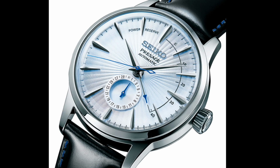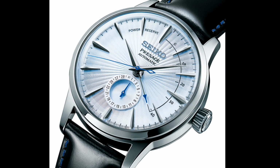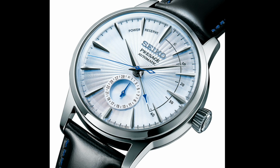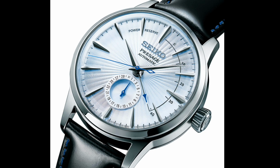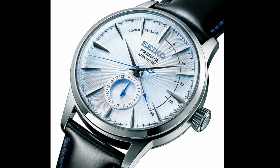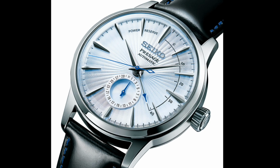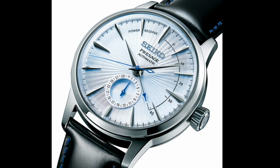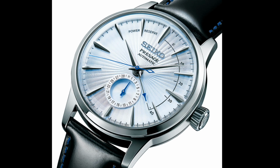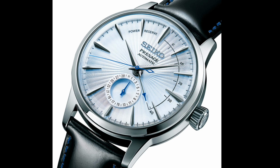And that thickness is a result of that very heavily domed box crystal on the top, which is Hardlex, Seiko's own proprietary crystal. Despite the fact that it's not as scratch resistant as sapphire, I find it to be more shock resistant than mineral. So you get quite a nice balance between both, which I personally appreciate. I also appreciate that they make their own crystals, so as a result there's a great deal of versatility with regards to making the watch exactly the way they wanted it to be. But that really is why the watch is so thick at 14.5mm.